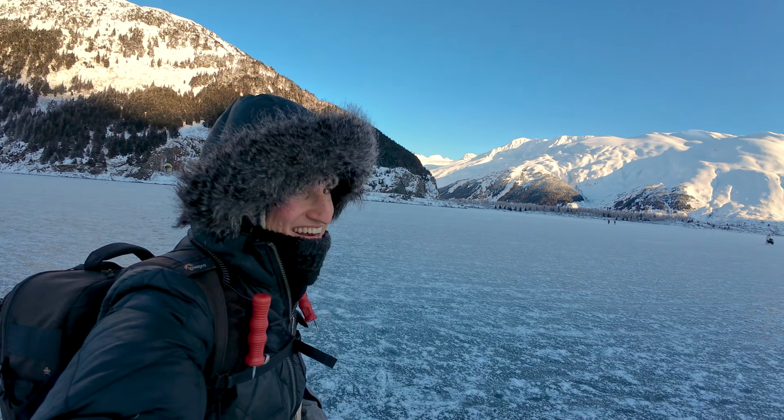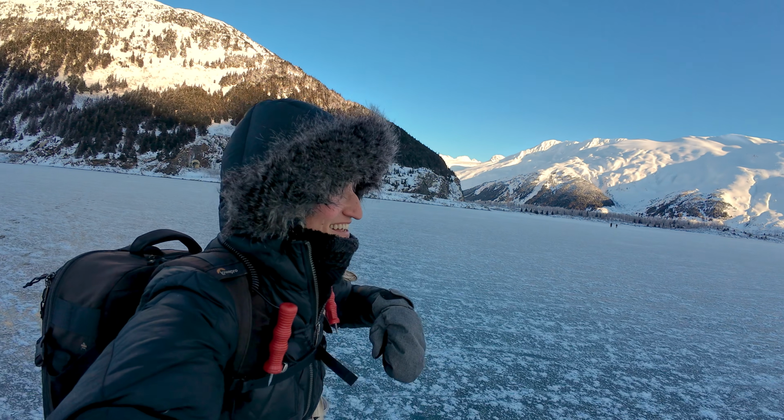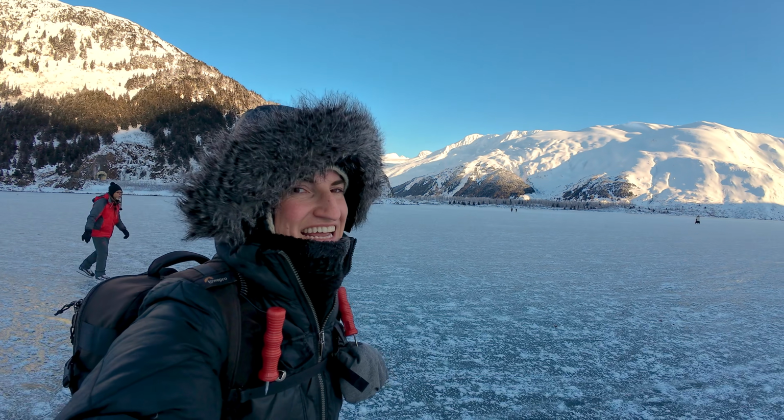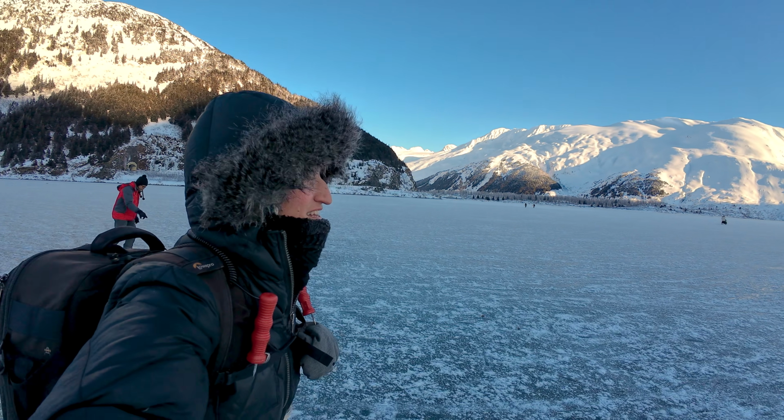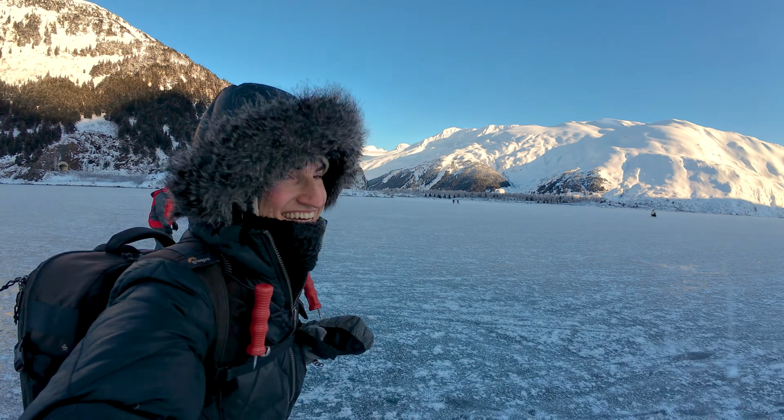It's super trippy and surreal to be out on the lake like this, surrounded by the mountains. It's just awesome. There's something about the light at this time of year, and the shadows on the mountains. It's just really beautiful.